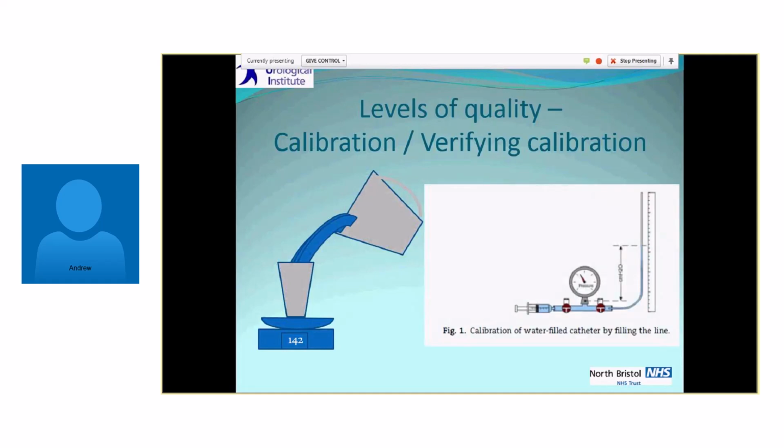For pressure, it's very easy with a water-filled system to check by raising the fluid line and seeing that the pressure rises by the amount that you've raised the level of the fluid. These two are very quick checks to do. You don't need fancy equipment. All you do is use the equipment as it is set up to quickly check you're within calibration accuracy.